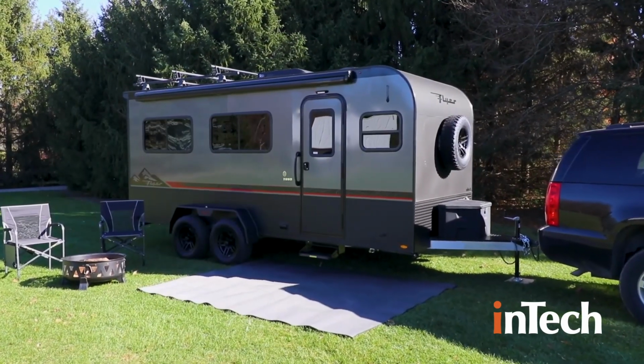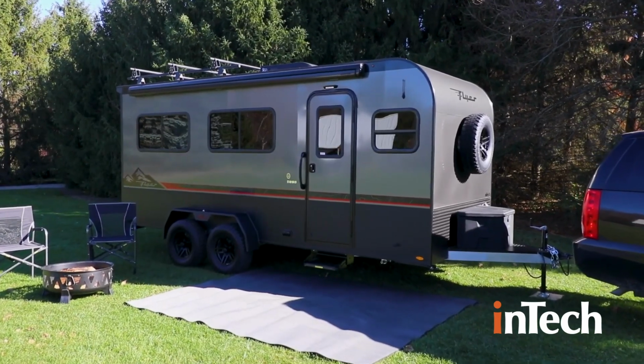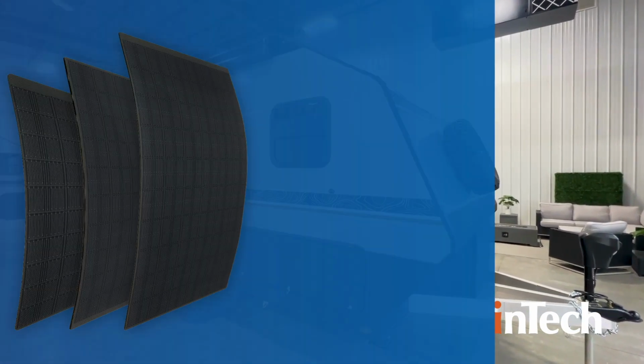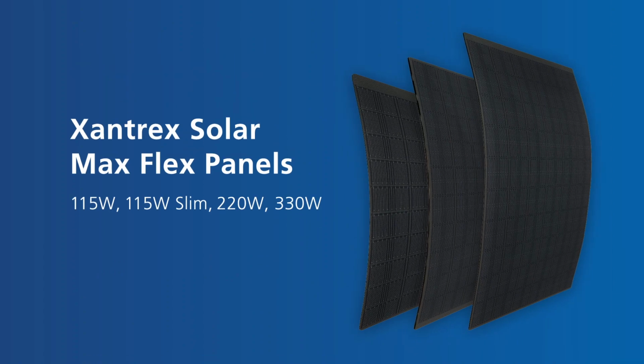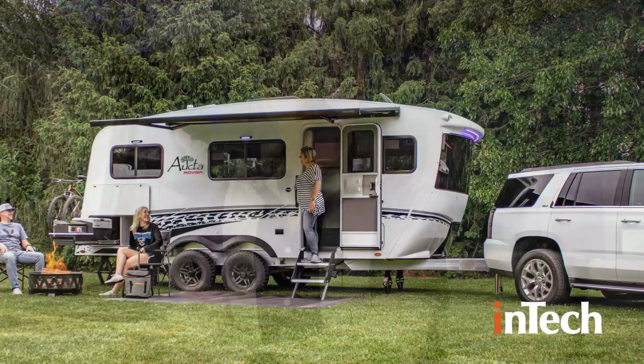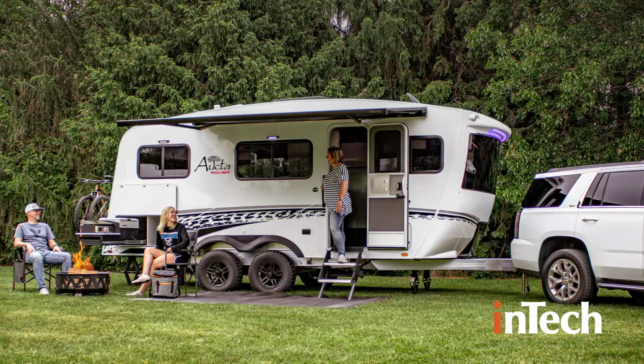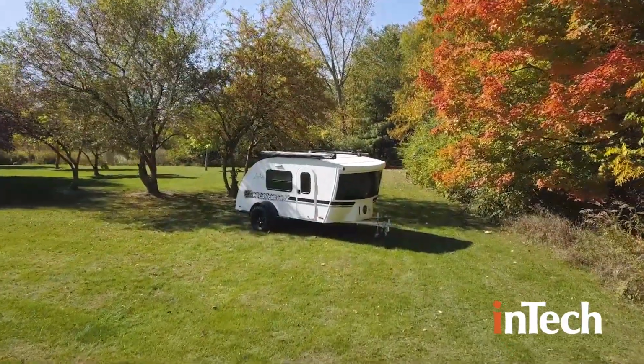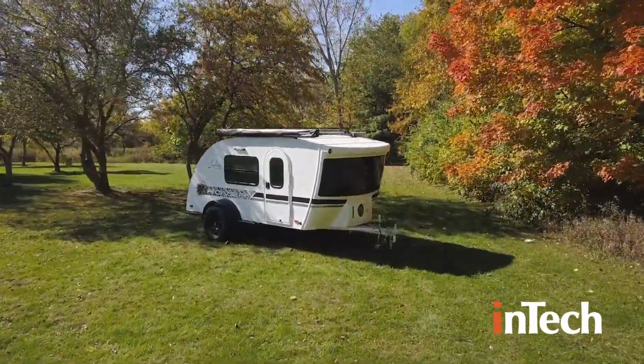So we do a number of different RV trailers. We have an off-road look with our Flyers and our OVR. Those units have solar in them with our Xantrex Solar options. And then we have our tilt forward design, this trailer here. We have 3 different versions of that. Soul, kind of the medium size. And then we have a Luna, which is really small, a towable that you could tow with something like a minivan.